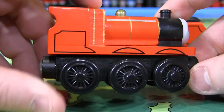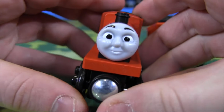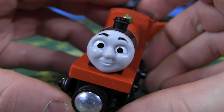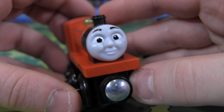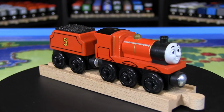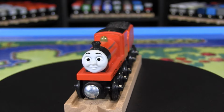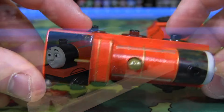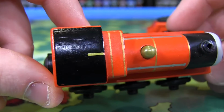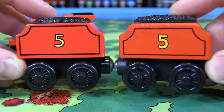However, Fisher-Price arrived on the scene in 2013 and gave us a brilliant James expression. It's a dead-on copy and paste from his render in the TV series. Other small changes include a completely straight handrail, extra lining that transcends the entire curvature of the boiler, a visible whistle on the cab roof for the first time, and a slightly different number font on the tender.